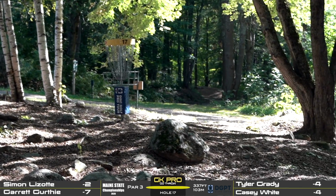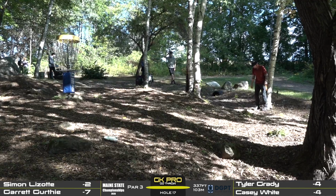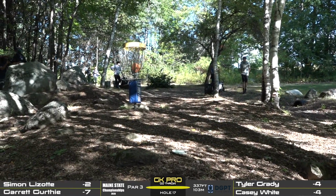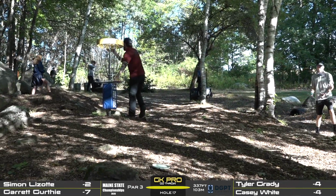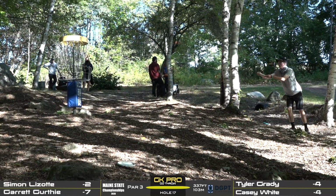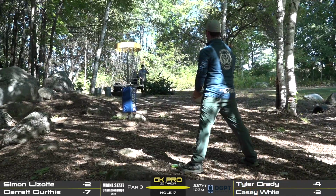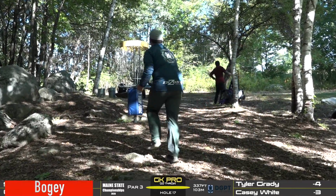Oh, no. Sit down. Wow, okay. That's disappointing cut through there from Garrett. Yep, a little bit too right side on the hyzer. Can't really expect that one to stick high percentage of the time. Good par cleanup there from Tyler. Casey cleaning up his bogey. He moves to 3 under after the bogey last 2 holes.